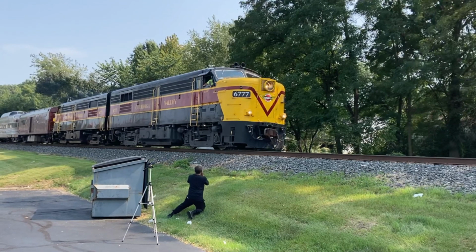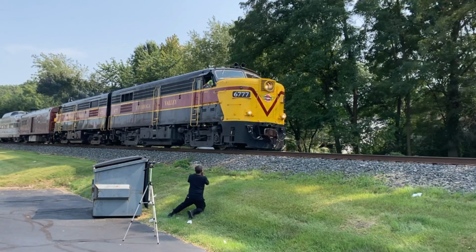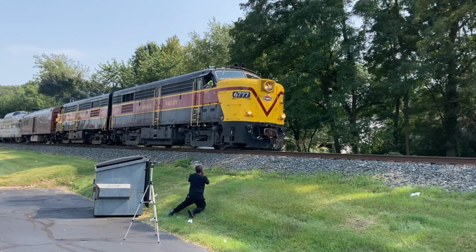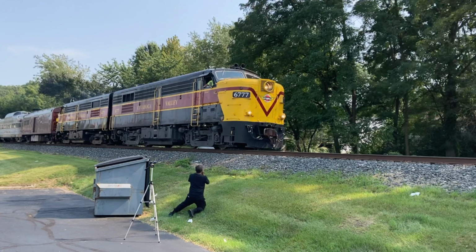Both 6771 and 6777 are part of the small fleet that CVSR has that mainly consists of Canadian ALCO locomotives produced by the Montreal Locomotive Works.